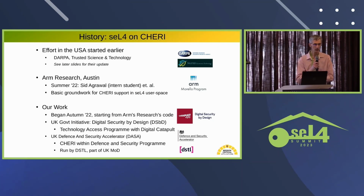The work that we've been working on actually originated in Arm Research last year, where Sid Agrawal, who's here, did a lot of the initial work getting things running on the Arm Morello platform. He only had limited time, and we basically started from where he left off, and that was a very good starting point for us. We started work in autumn last year, working from that code, funded by Digital Security by Design, which is a huge UK government program that has supported the development of the Morello chip and a lot of other work done to try and improve the Morello architecture. They had a program called Technology Access, which enabled us to get hold of hardware and access to some expertise from the community that helped us to get where we are.